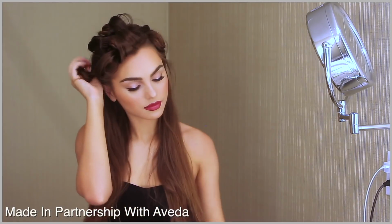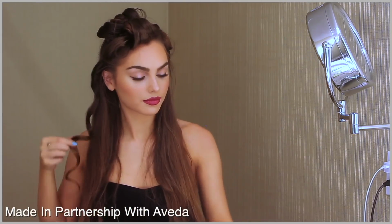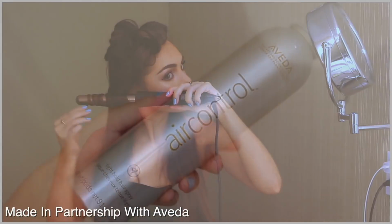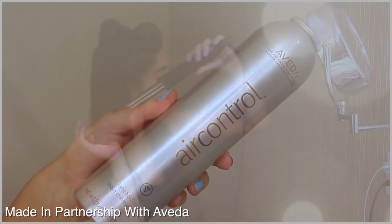My fave way to curl my hair is away from the face on either side, and on the bottom layer, I just curl, add some Aveda Air Control and bursts upwards to help keep the big waves instead of pinning them up.